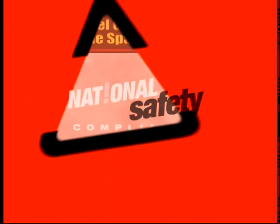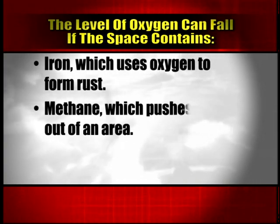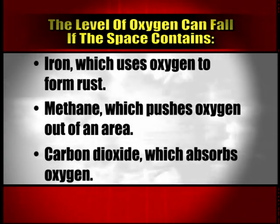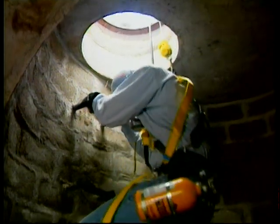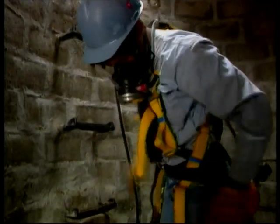The level of oxygen can fall if the space contains iron, which uses oxygen to form rust, methane, which pushes oxygen out of an area, and carbon dioxide, which absorbs oxygen. Never enter a confined space unless the oxygen in that space is sufficient. If entrance into an oxygen-deficient space is required, wear a supplied air respirator to provide fresh air.